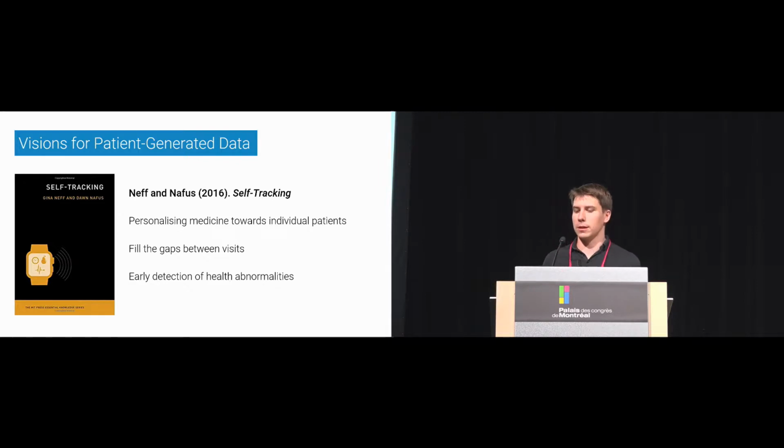So there is an increasing body of research around patient-generated data, especially in the past few years. A few key visions for patient-generated data are set out in the book Self-Tracking. The data could be used for personalizing medicine for individual patients. It could be used to fill the gaps between visits so that doctors can see how patients' condition has progressed between consultations. This is important because, as Matthew's talk just outlined, significant clinical events often happen outside of consultations. And this sort of data could also help predict or have an early detection of health abnormalities.